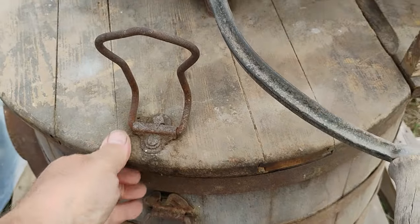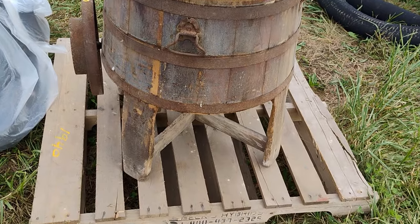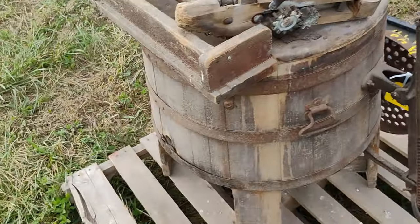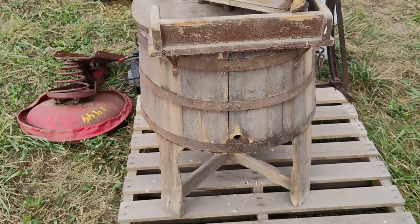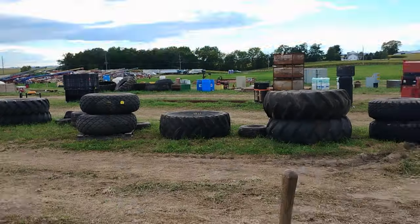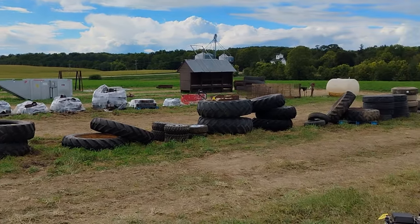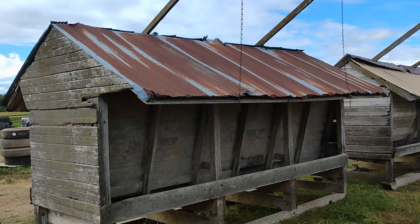If someone had to use that nowadays, they'd lose their mind. Look at the legs. That's pretty cool. Yep, pretty cool machine. Back in the day, they got this. It's probably, thank you, Lord, I don't got to use a washboard anymore. Yep, we got a few things here. Quite a variety this year.